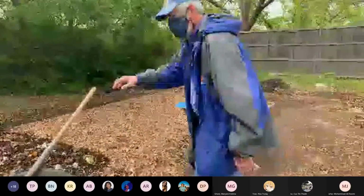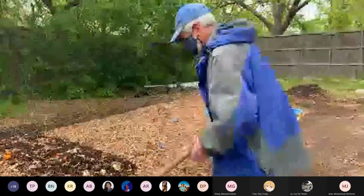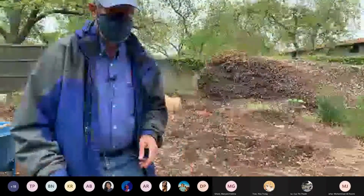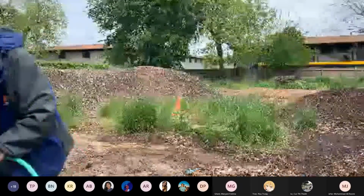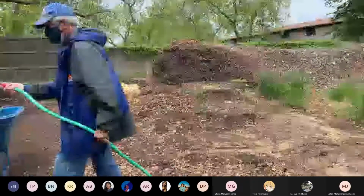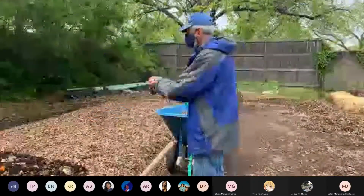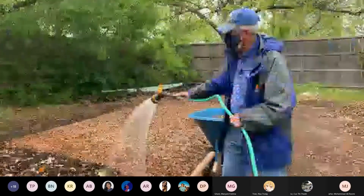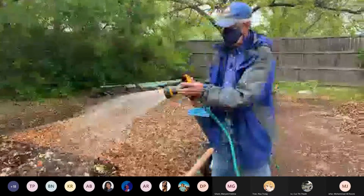The last step is to cover it up. Oh, wait. I let this sit all morning, so it's gotten dry. I don't want to drown it, because one thing we want to do is end up with air space.